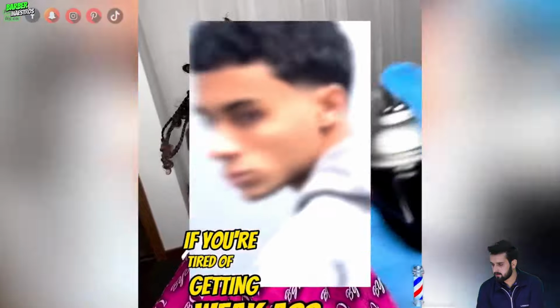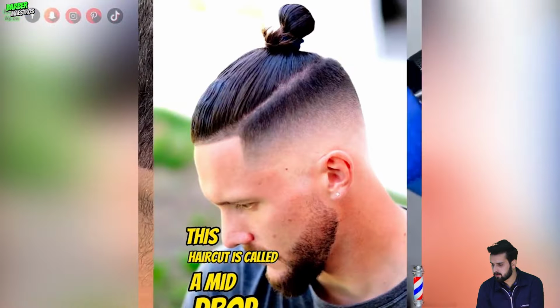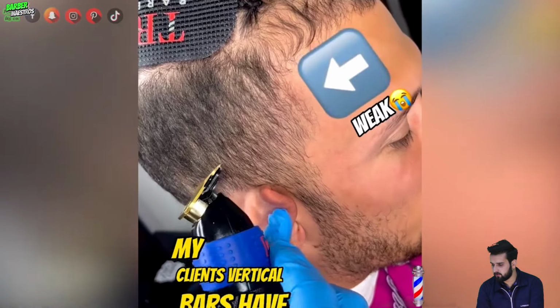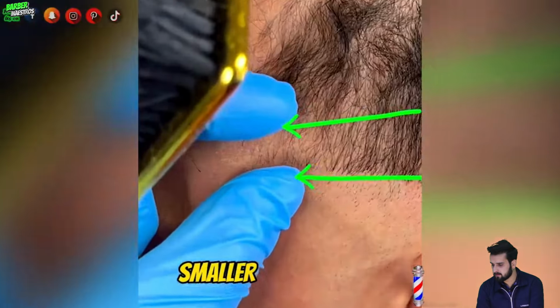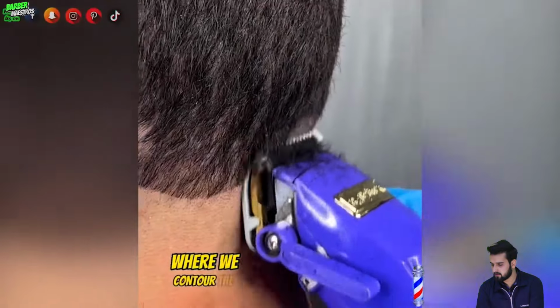Tired of getting weak low tapers? Get this haircut instead. This haircut is called a mid-drop fade with no C-cuts. My client's vertical bars have low density, so we're gonna make our guidelines smaller towards the vertical bar and bigger towards the occipital bone, where we contour the fade to his head shape. Voila.